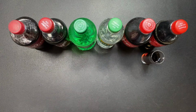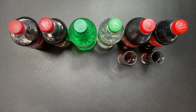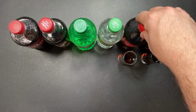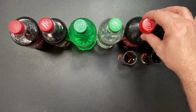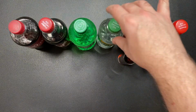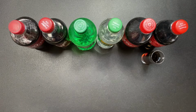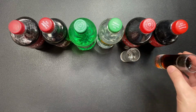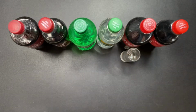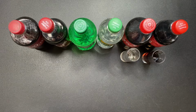Let's try the American one. Nice. Actually quite nice. Not as sweet as I was expecting. I was expecting from what I've read and heard that this would be like crazy sweet. It doesn't taste that sweet. It's quite nice. Very familiar flavour. Let's try this one. The one from the UK.